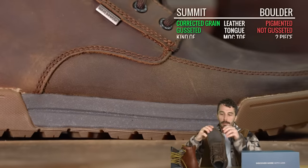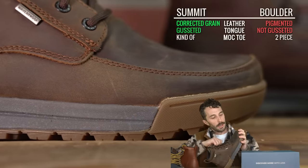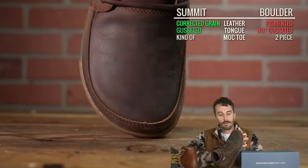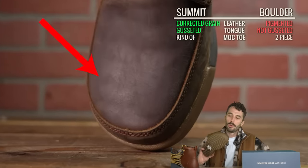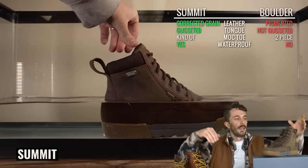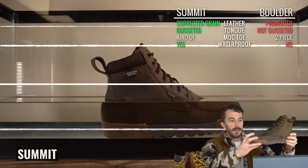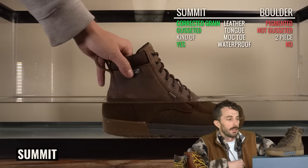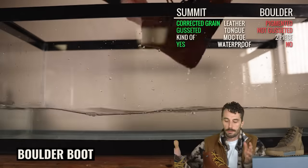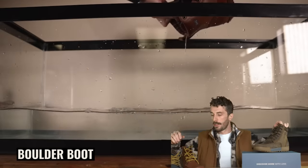Versus the summit boot is not even necessarily a mock toe boot. It more is just like a regular boot with a little bumper that goes around the side, but it still has the mock toe look, so I'm considering it a mock toe. Speaking of the tongue and stuff getting to the inside, the summit boot is waterproof, and we ran a waterproof test, as you can see, and it is waterproof compared to the boulder boot that's not gusseted, is not even remotely waterproof.